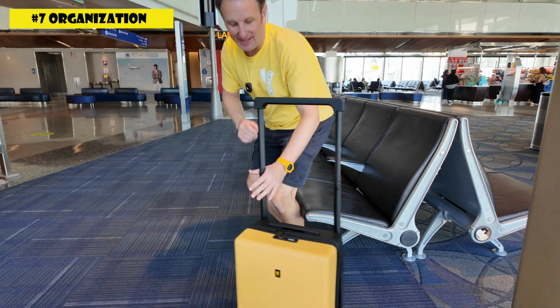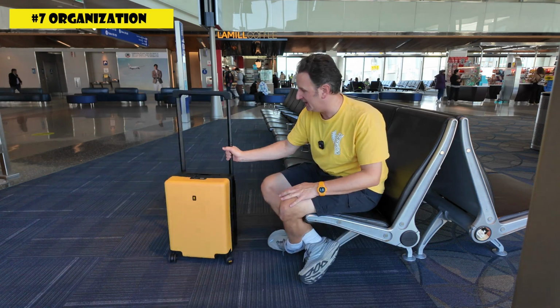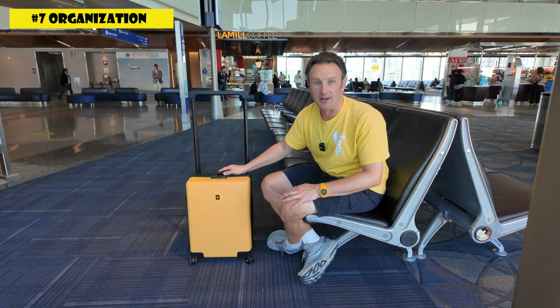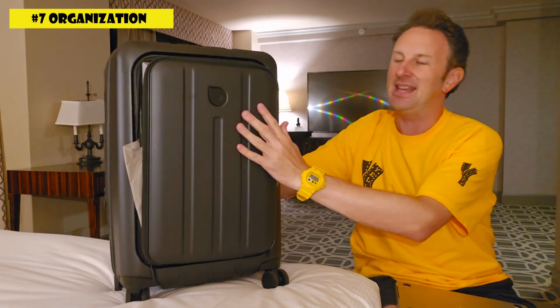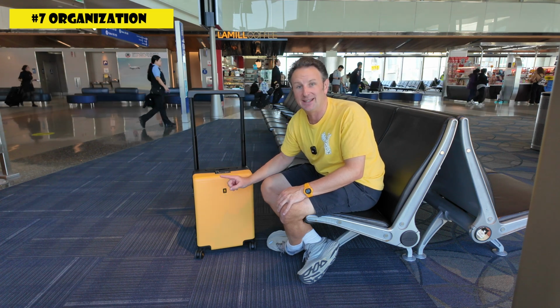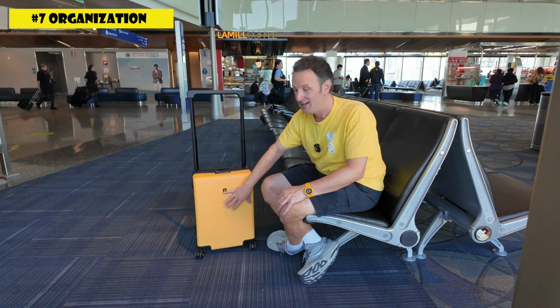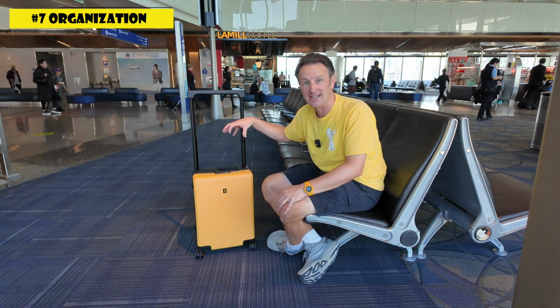Mistake number 7 is not considering the pockets and the organization of the suitcase, interior and exterior. Not all suitcases are just like this, a kind of rectangle. Some suitcases will give you a pocket right here on the outside. That can be really useful if you're carrying a laptop with you and you want to have it easily accessible. Although it can be not useful if you aren't carrying a laptop. That's just wasted space and wasted material for that pocket. Also pay attention to inside the suitcases, how they look and how they organize and how they pack.